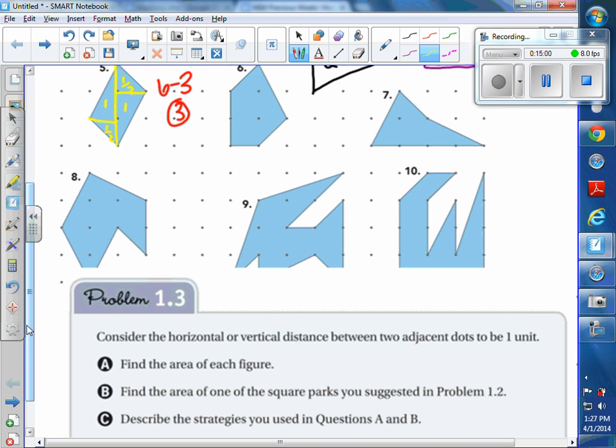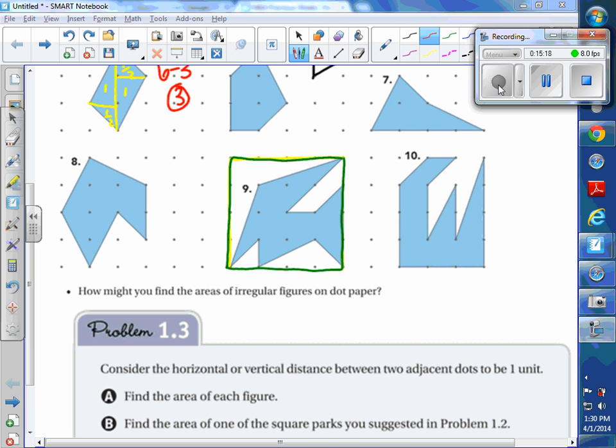Do 9. Huh? So 9's harder again. But did you surround it? Did you try my surrounding method? Surrounding is a beautiful thing sometimes. All right, let's look at 9 together.